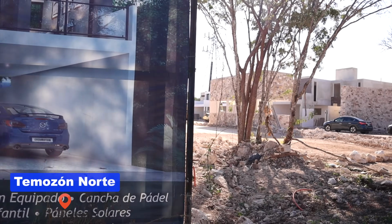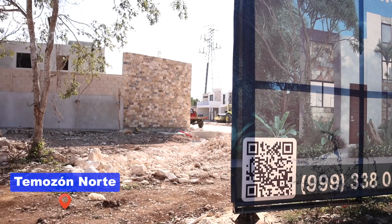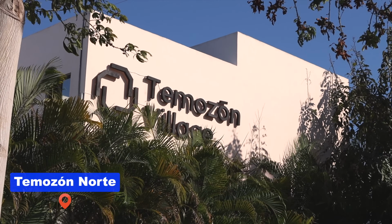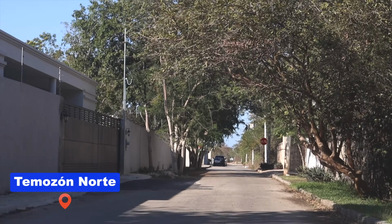And I do want to say one thing: those 4 neighborhoods feel more or less similar, except for Francisco de Montejo and Temozón Norte. And Temozón Norte, it feels like you're in the middle of nowhere. It's been recently developed, so there's a lot of new stuff, and it really feels isolated.